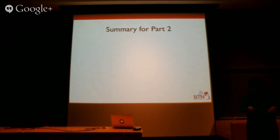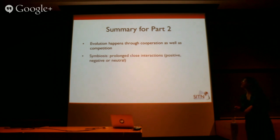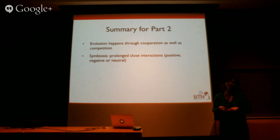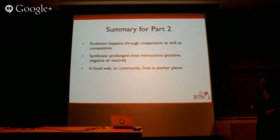So the summary for this second section is that evolution happens through cooperation as well as competition. When organisms come together, often they can do things that they wouldn't be able to do alone. Symbiosis is prolonged close interactions that can be positive, negative, or neutral. And most of the organisms on the planet are involved in symbiosis.